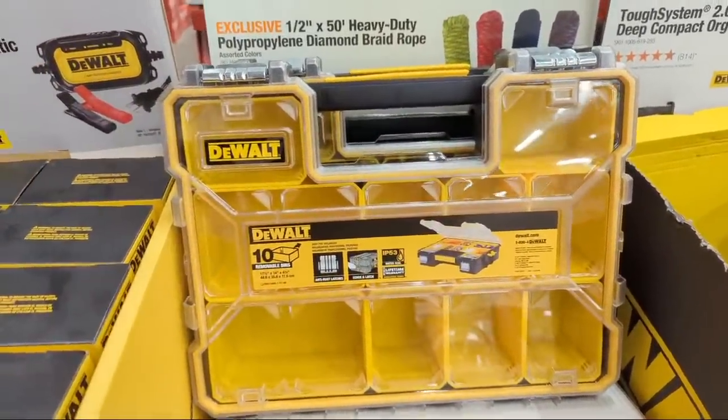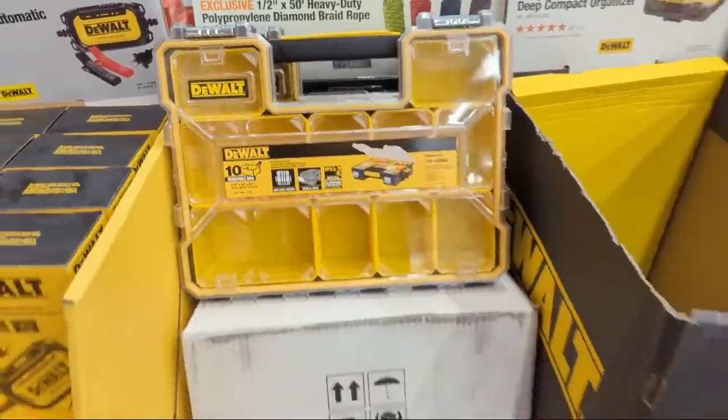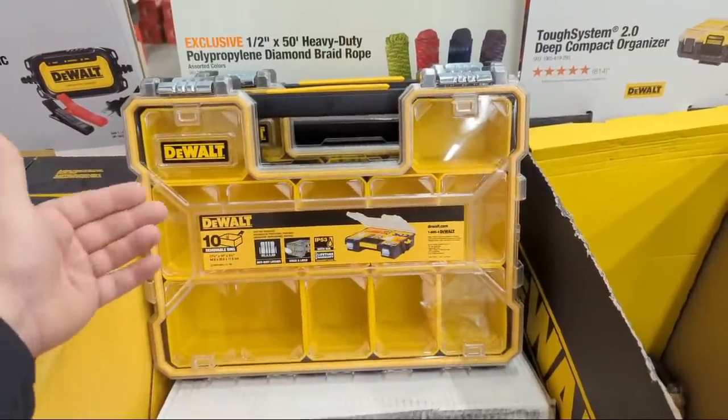You can't beat it. Patrick Castillo, we appreciate that $5 holler. I really like these at $10 though. You can get a ton of organization done. Okay, you might need to bungee them to whatever it is that you're rolling in with.